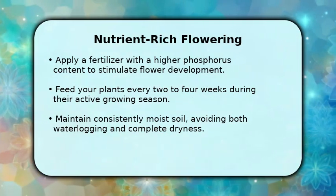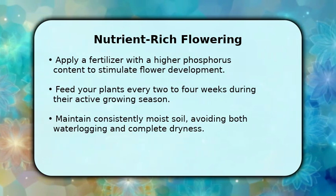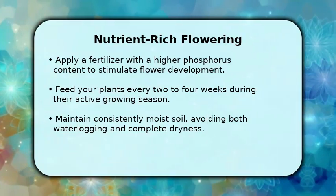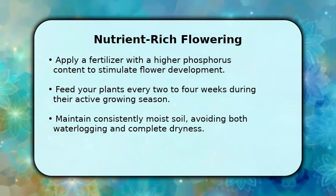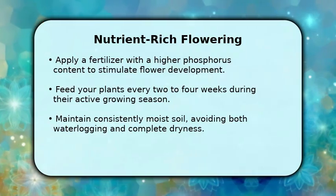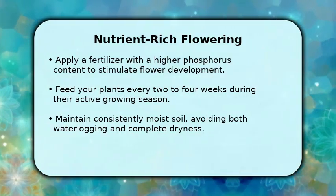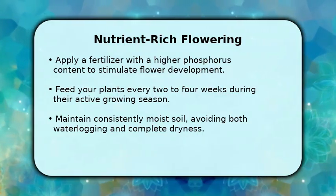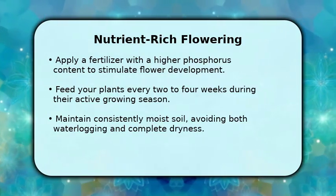Next, proper nutrition is key. Use a fertilizer that is higher in phosphorus, often indicated by the middle number in the NPK ratio, to encourage more flowers. Fertilize your plants every 2 to 4 weeks during their main growing period. Also, consistent watering is crucial. Keep the soil moist but never soggy, as this can hinder blooming.